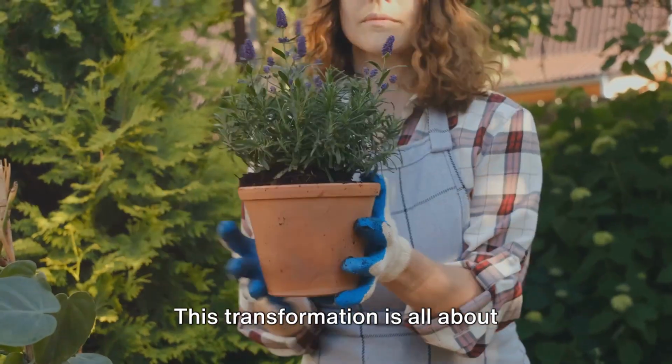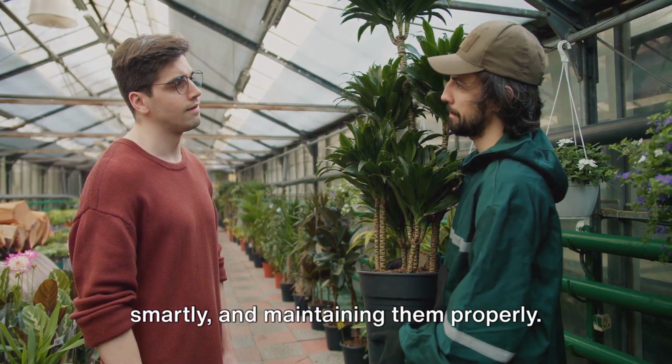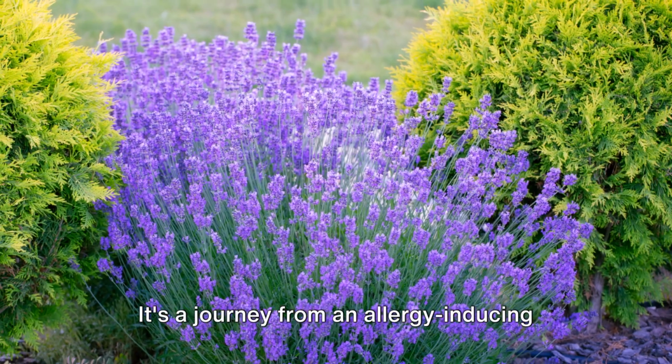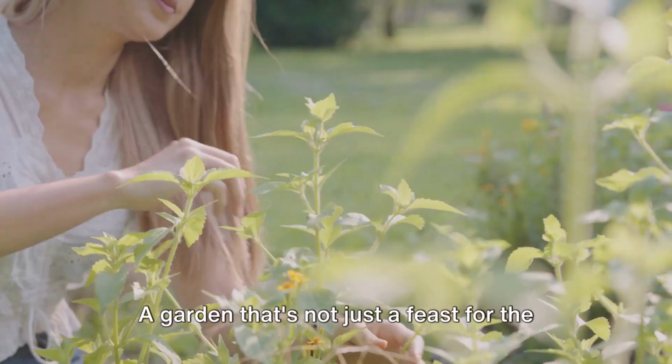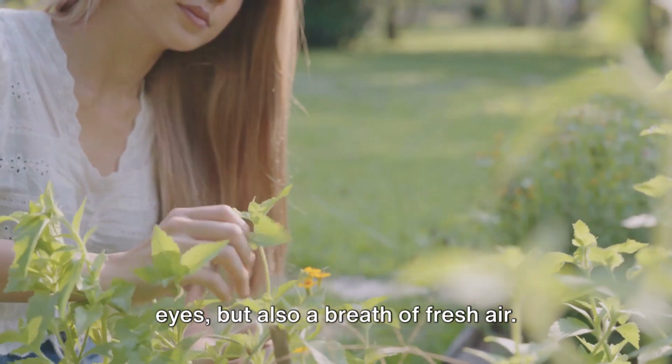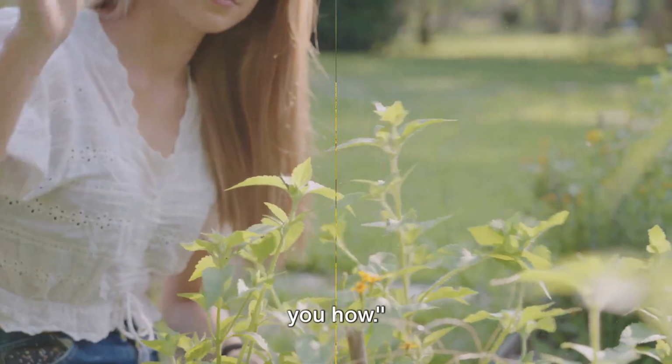This transformation is all about selecting the right plants, arranging them smartly, and maintaining them properly. It's a journey from an allergy-inducing garden to a haven of health and tranquility. A garden that's not just a feast for the eyes, but also a breath of fresh air. Sounds too good to be true? Let us show you how.